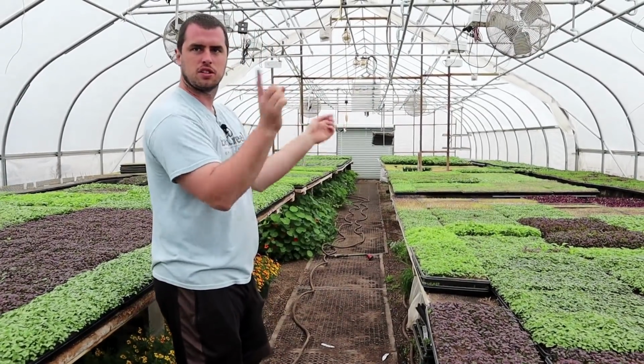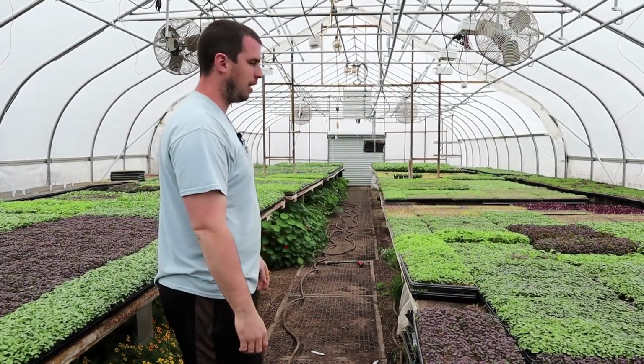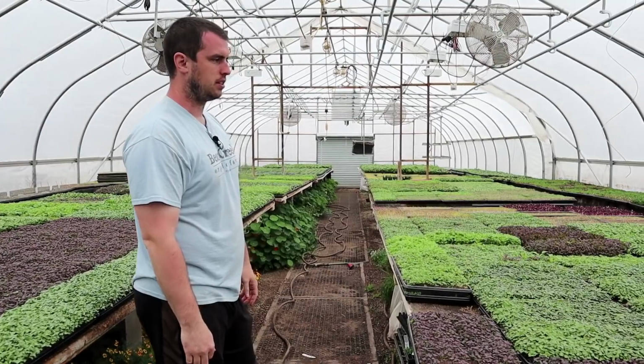That way we're not crisscrossing, walking past, whatever. Wow. Yeah, so it really helps. It really does. Very efficient.